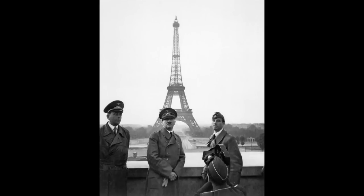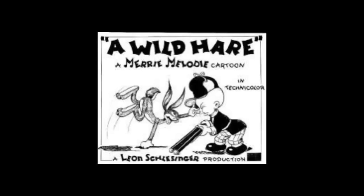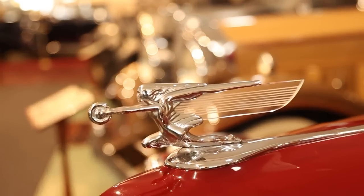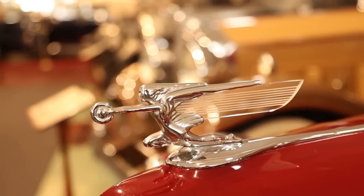France falls to Germany. Bugs Bunny makes his debut in a wild hare, even though Bugs Bunny didn't get his name until 1941. The year is 1940, and this glamour car was on offer by Packard.